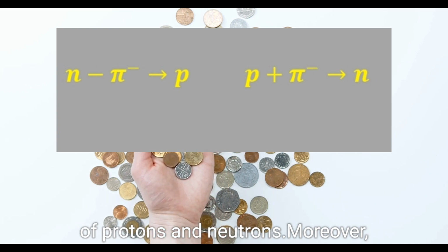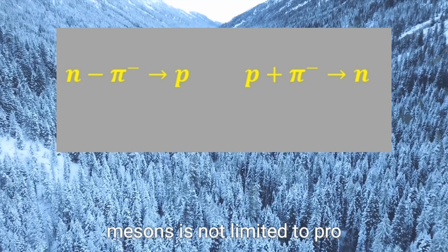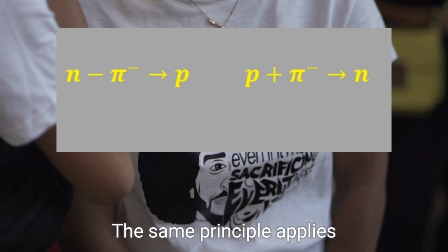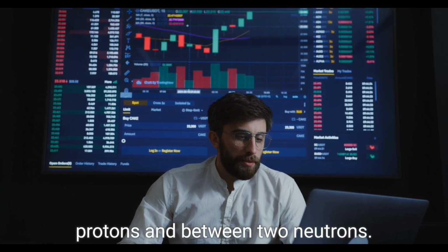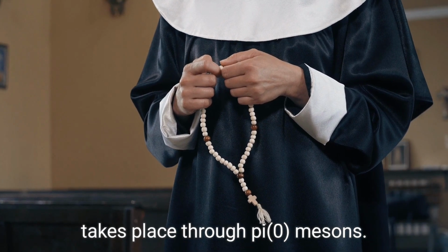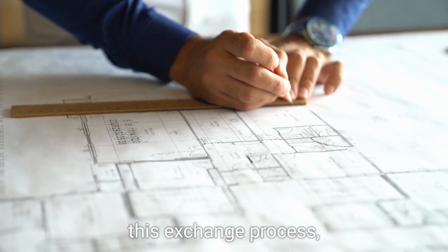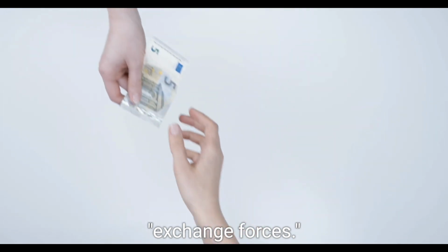Moreover, this exchange of pi plus and pi minus mesons is not limited to protons and neutrons alone. The same principle applies to nuclear forces between two protons and between two neutrons. In these cases, the continuous exchange takes place through pi-zero mesons. The result is the generation of nuclear forces through this exchange process, giving rise to the term exchange forces.